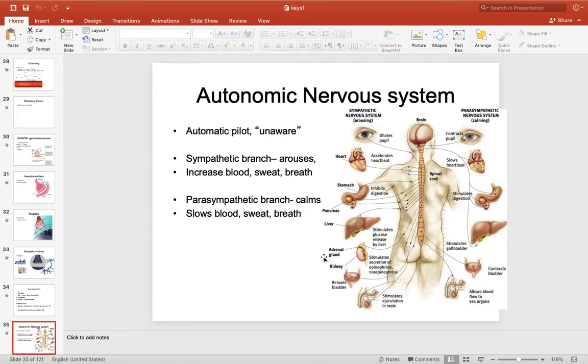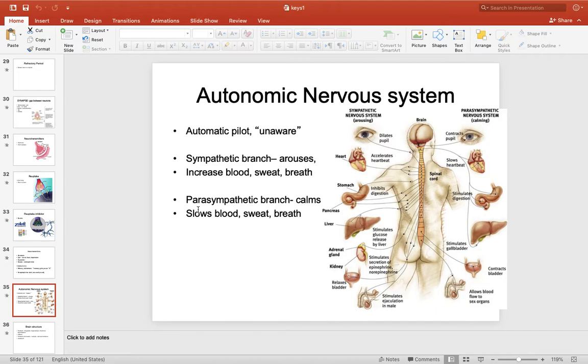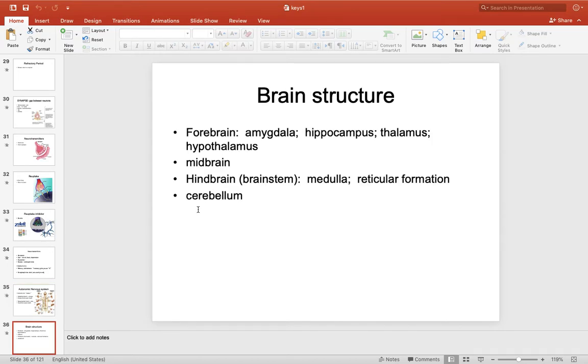The autonomic nervous system is fight or flight. Be really aware of the two branches. Know those really, really well. The sympathetic branch arouses you, gets you ready for fight or flight. The parasympathetic will calm you down. I would know those all really, really well. Think of the paramedic, calms you down. Parasympathetic versus sympathetic. For the brain structures, we have the forebrain and the hindbrain as the main ones.